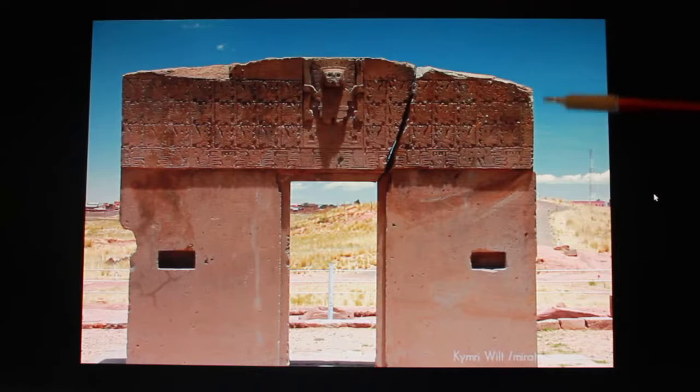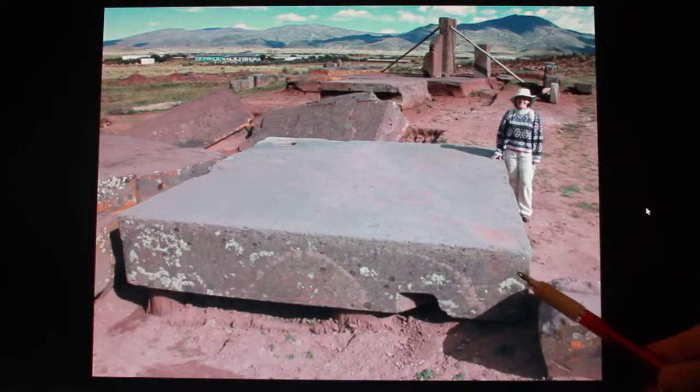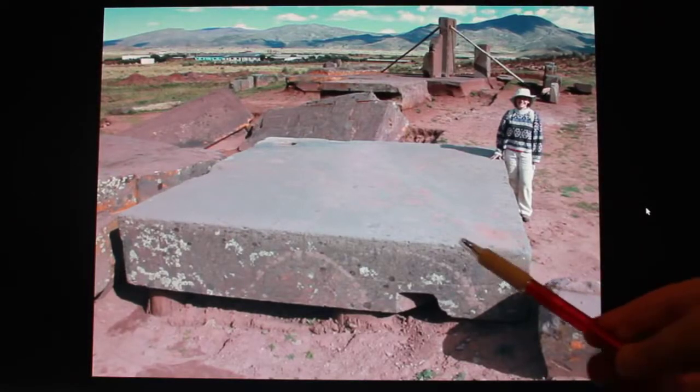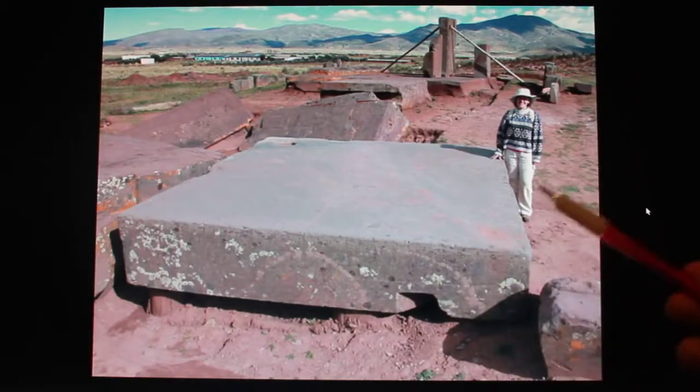And the archaeologists and some other people will say no. They will say a concrete slab. Don't let anyone say this was done by hand. That wasn't done by hand. That's a concrete slab.